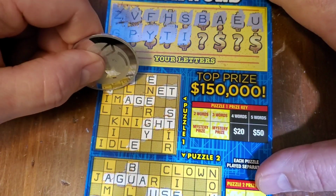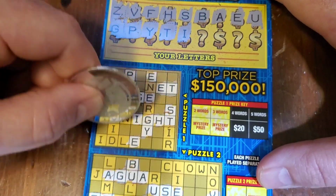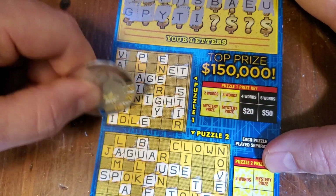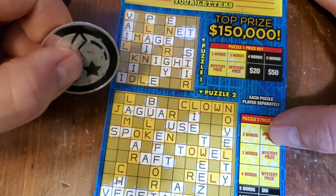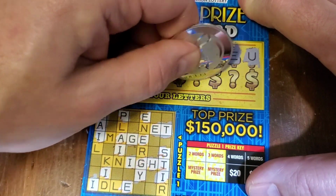I. Okay, well, there's one in Veil, Plane, Night, Kid, Stir, Idle, Lie. Well, only one down below. Okay, let's see what else we can find.